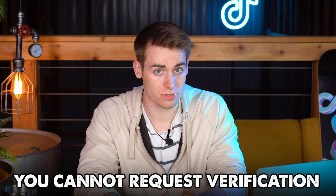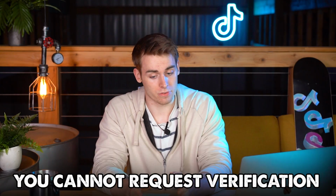So the first thing I want to discuss with verification is that you cannot request or buy verification. The way verification works on TikTok is not the same as it does on Instagram, where you can actually go into your profile settings and you can request verification every 30 days if you feel that you're at some high level of notoriety on Instagram. With TikTok, someone actually has to reach out to you, or you have to have a contact at TikTok who can get that ball rolling.